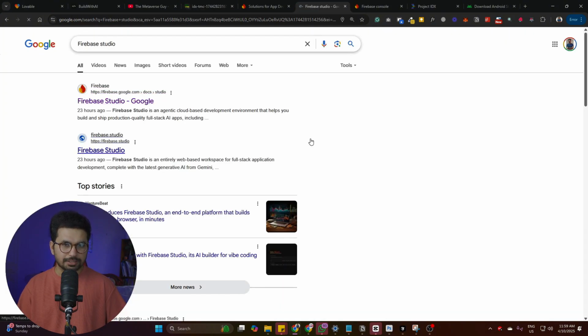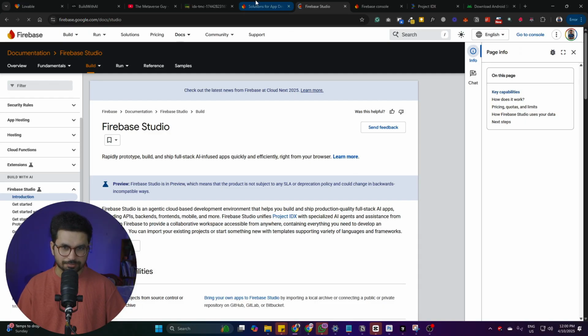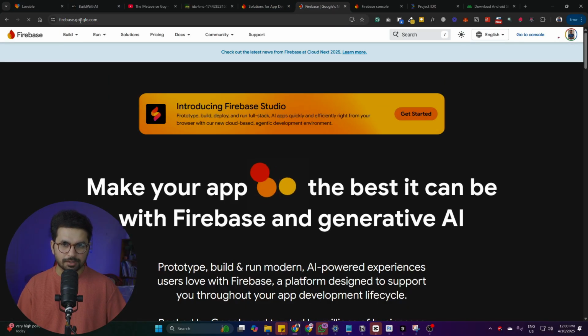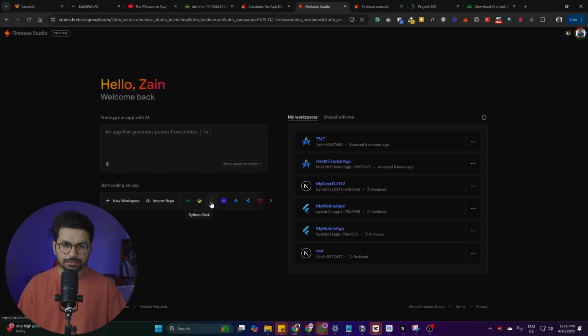So the overall experience so far is still similar to Project IDX. They have not changed too many of the functionalities. Everything is kind of similar to Project IDX. So let's go back to firebase.google.com, click on get started, try Firebase Studio. From here, let's create a basic Next.js app, recipe app.